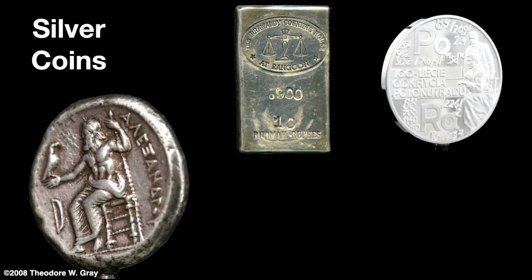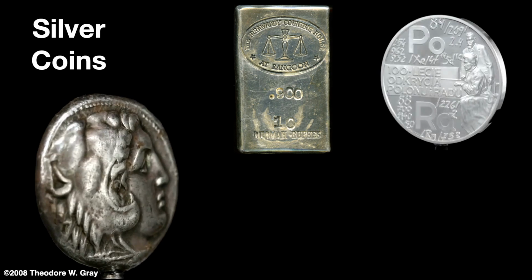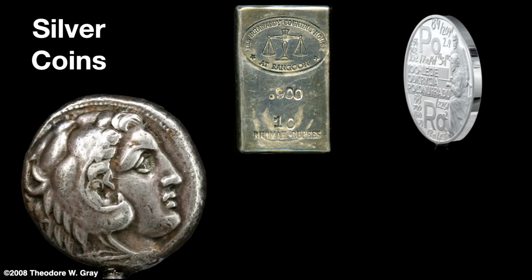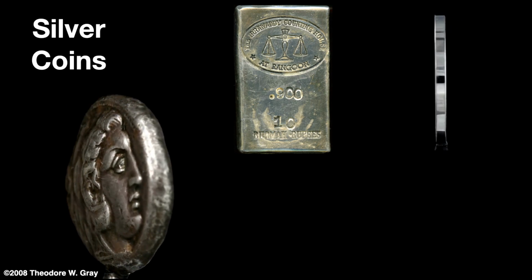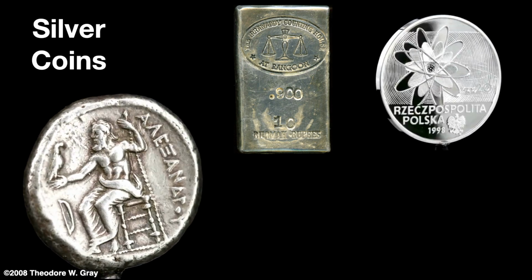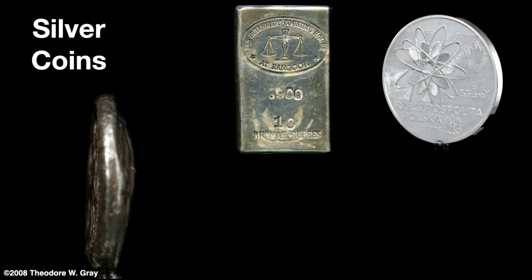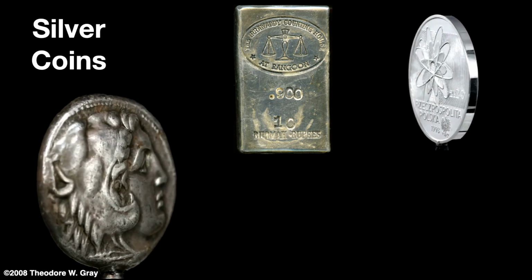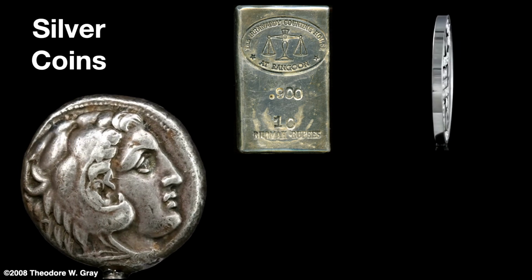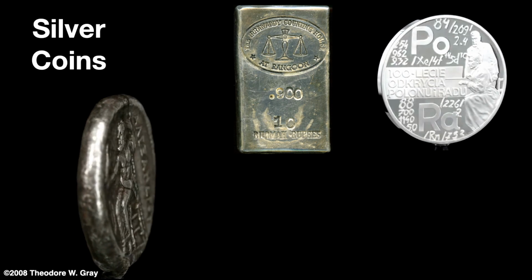Silver, given its scarcity, has been used as monetary exchange. The value of the metal represented the value of something you wanted to acquire, like food or tools or labor. The coin on the left dates very early, from 261 BCE. In the middle is a 10 rupee bar. I weighed that, it weighs about 150 grams.